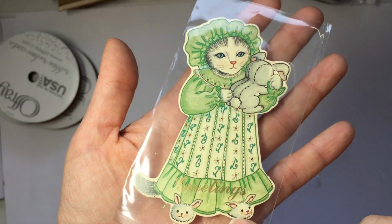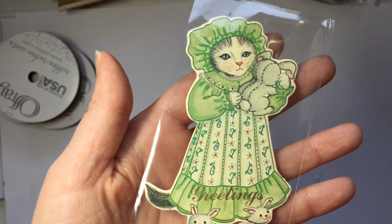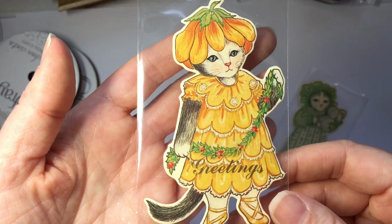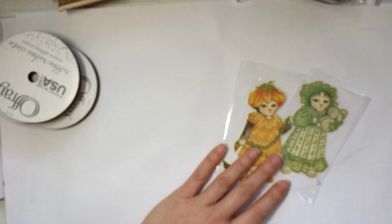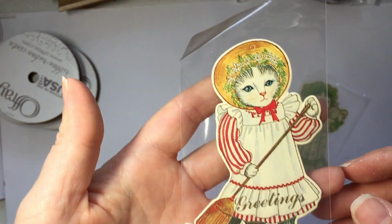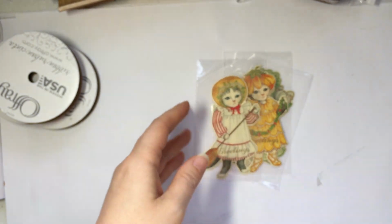These little vintage cat tags, I guess they are. And they're just adorable, aren't they? Cats in outfits. I've got three of them. One's just fallen on the floor. We'll grab it. Look at those. No idea as of yet what I'm going to do with them, but I couldn't leave them there. As soon as I saw them, I was like, that's very me, isn't it?